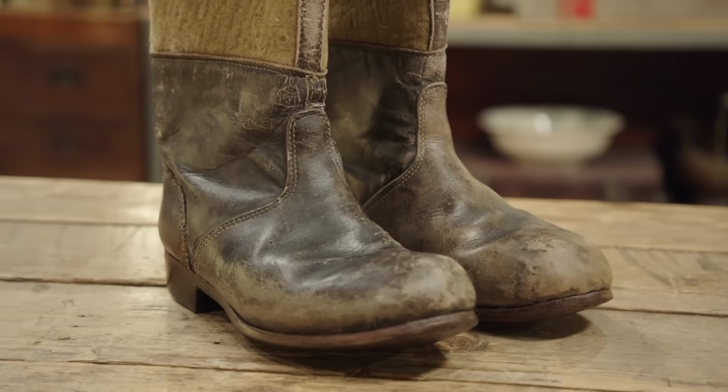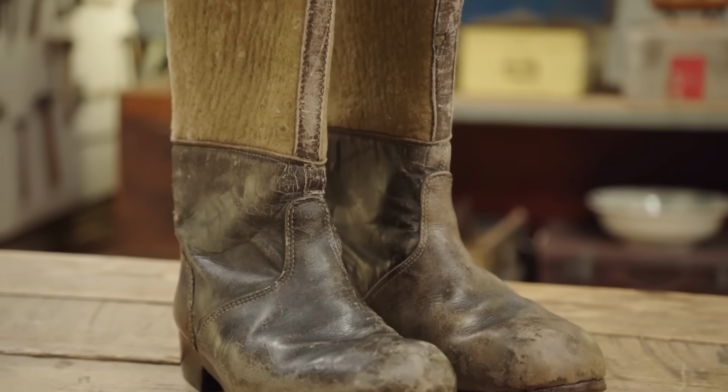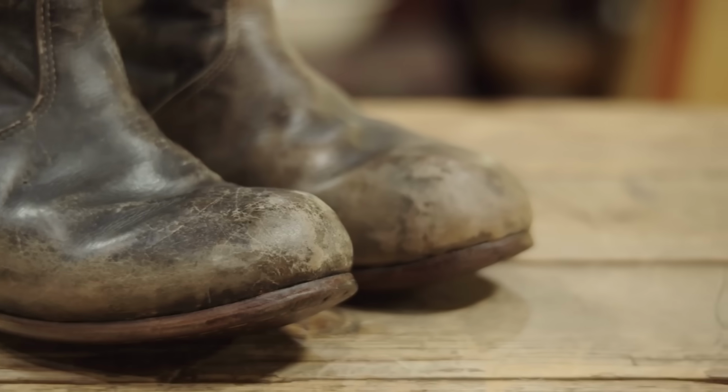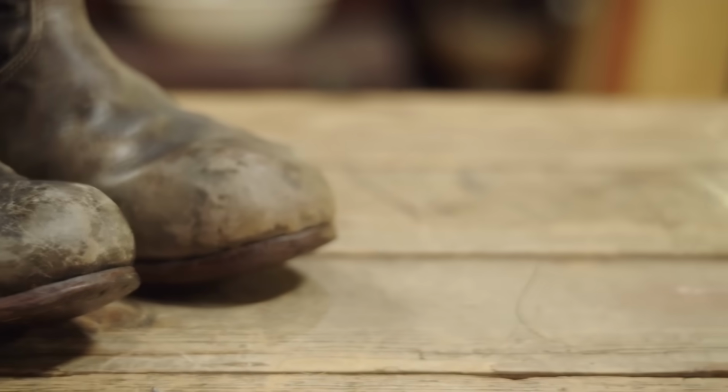They're so important to me, the boots, because they are a tangible reminder of Dad, who died many years ago now, but also remembering what he went through during the war. And by association, we cannot forget what's gone on before.